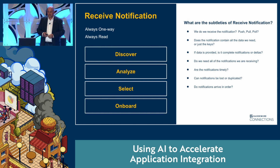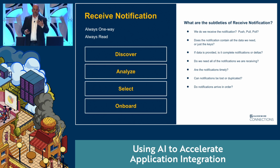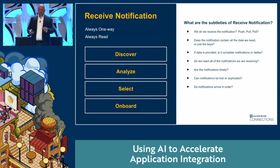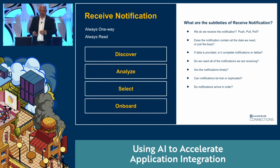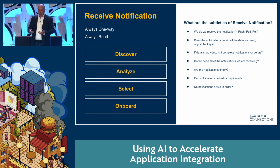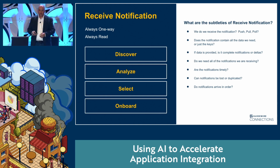And then lastly, for receive notification, what are the subtleties for receive notification? Well, how are you getting the receive notification? Push or pull? Does the notification have all the data or just the keys? If it has just the keys, are we going to need another atomic action like get data to actually retrieve the full data record? Is the data provided complete, or is it just the delta since the last notification? Do we need all the notifications we're receiving? Are the notifications timely? Can they be lost or duplicated? Do they arrive in order?